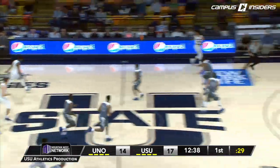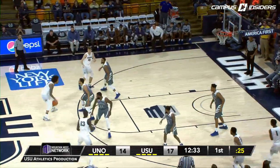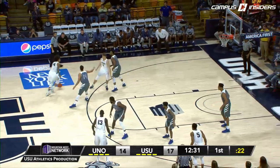Rebound to Quinn Taylor, who missed it the one end. Lead pass comes down to Jalen. Jalen on the left-hand wing. Yo-yoing goes back out front. Sets it up at the top of the key. Wants Quinn to screen for him.